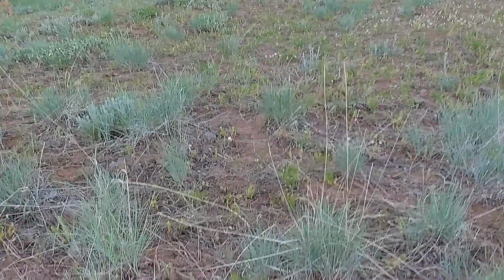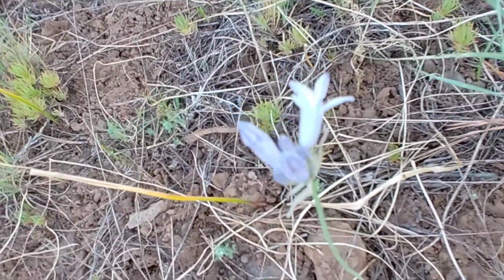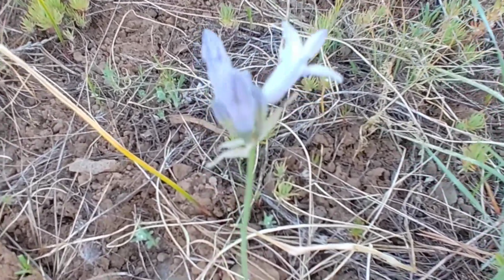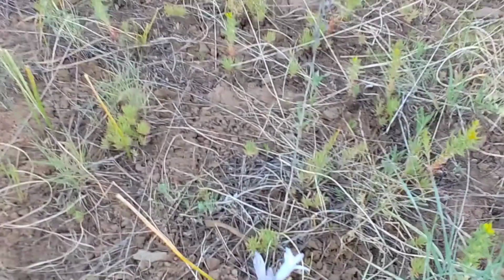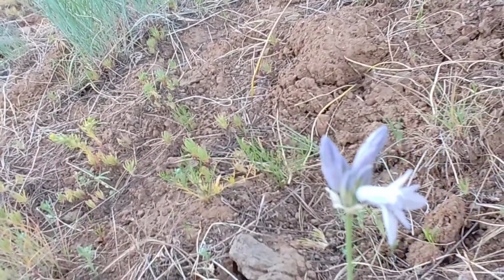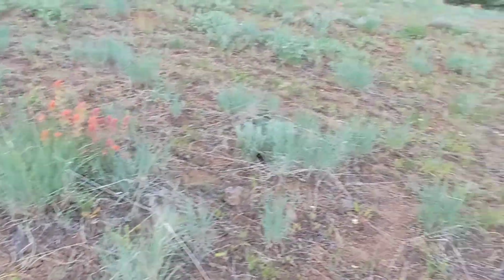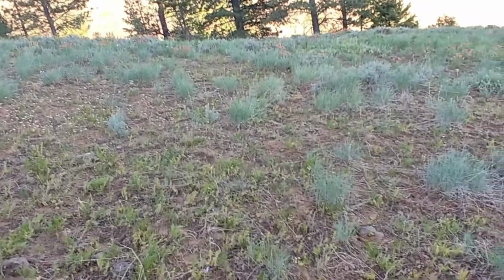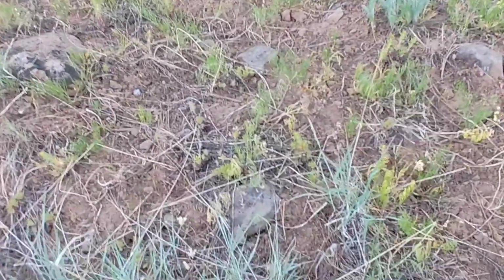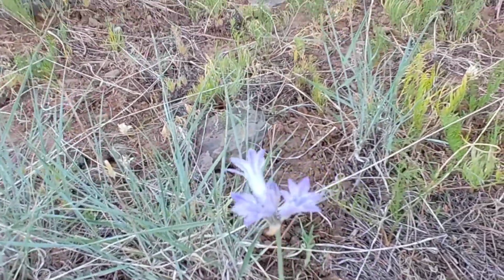Oh, look at this flower. Where's it? It's pretty. Oops. It's pretty. Here's another one. It's so much more purple in real life.